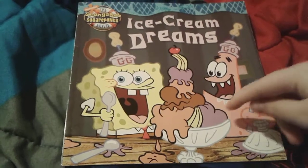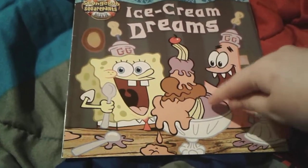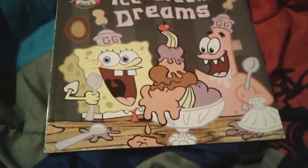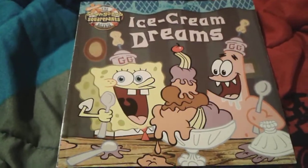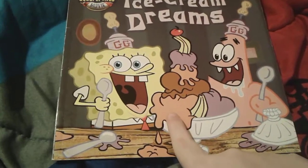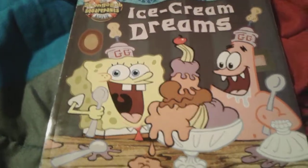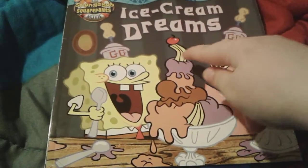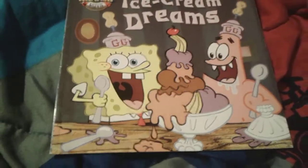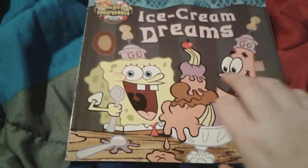And yeah, I quite like the look of that ice cream. It looks very delicious. I'm not too sure what flavor the purple one probably is, but I know that there's no such thing as a grape flavored ice cream. But yeah, that looks like strawberry because it's pink, and that's obviously chocolate because it's brown. And there are little bananas and a cherry on top, of course. And they're wearing their Goofy Goober hats.